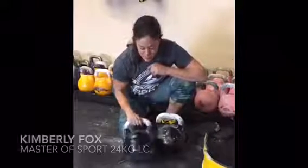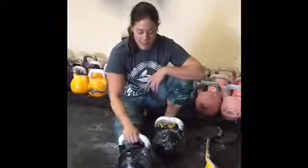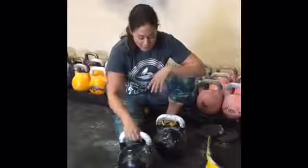I picked up a pair of these adjustable kettlebells from Kettlebell Kings. I was not really sure how they were going to work out, because most of the adjustable weights that I've ever had to deal with are crap. But I was pleasantly surprised by these.